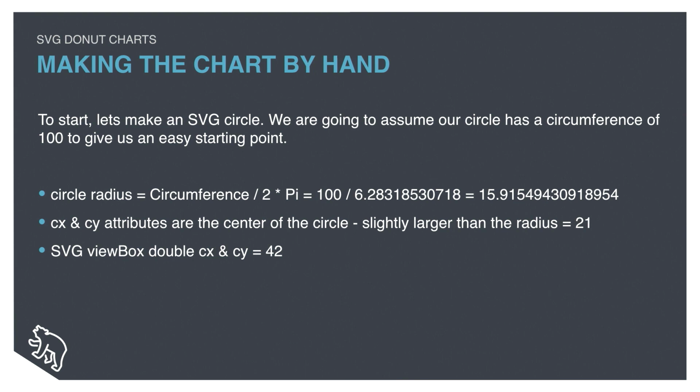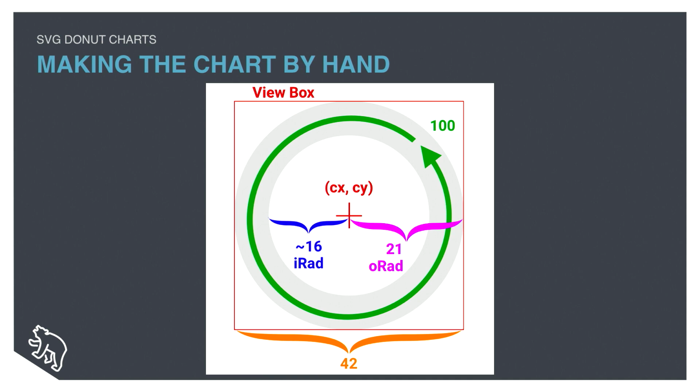Then we're going to take that 21 and multiply it by 2, which will give you the bounding view box of the SVG. And that's a lot of math, and I'm more of a visual learner. So one of the modifications I made to Jason's slides is I made an image for you. Oh man, you can't hardly see it. Okay, there's supposed to be a grayish pie chart in there underneath that green circle.